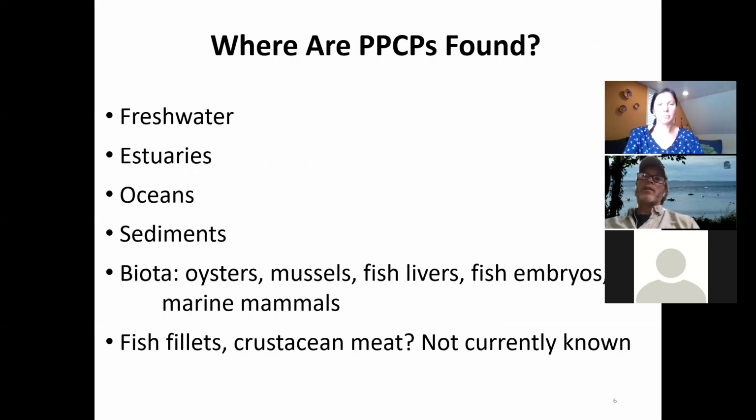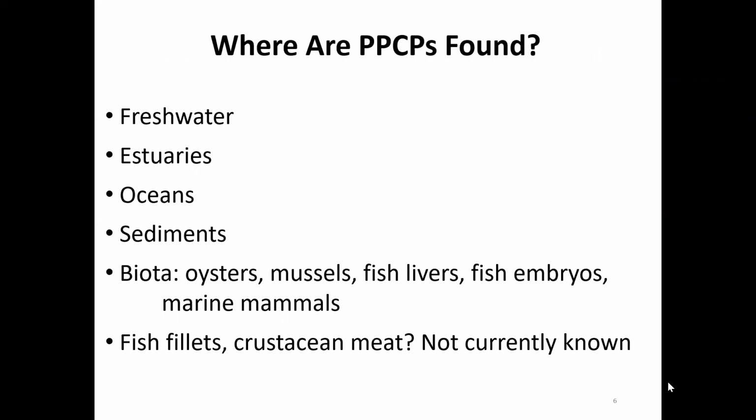And so they're found in, or at least you could imagine they're found in freshwater, estuaries, oceans, and sediments. And the research over the last 20 years has documented that. And I'll give you some examples again further on down in this talk. What's also very interesting is that these chemicals work their way up food chains and into the food web.